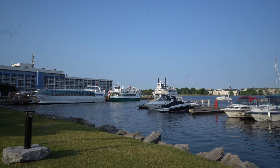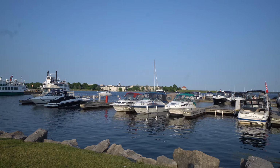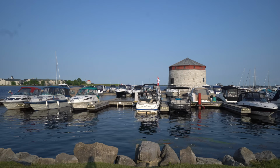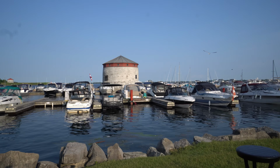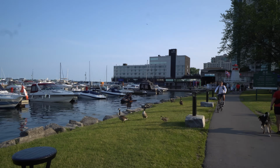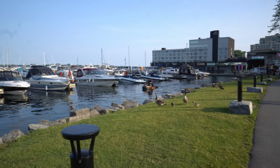And here's a closer look at the actual waterfront itself, which is very beautiful. They have some different ferry boats for you, some tours. There's another one of these fortifications right out there. And yeah, this is very pleasant and stunning. What a lovely evening.